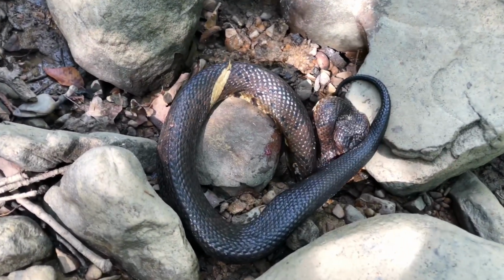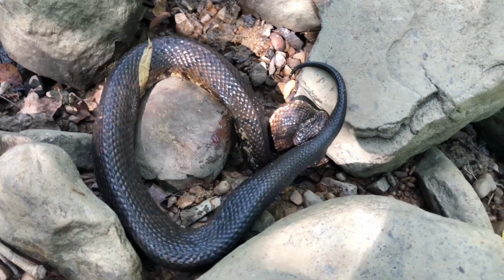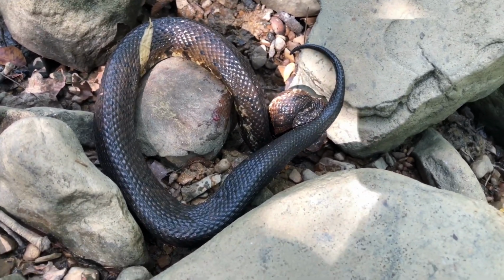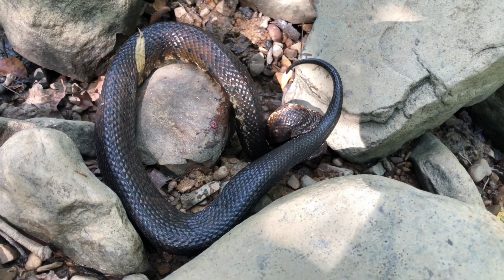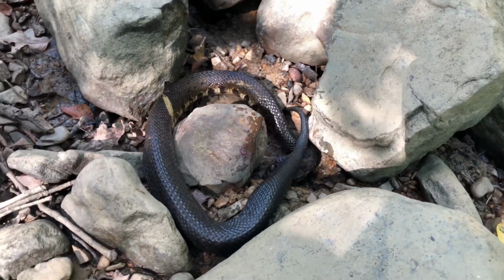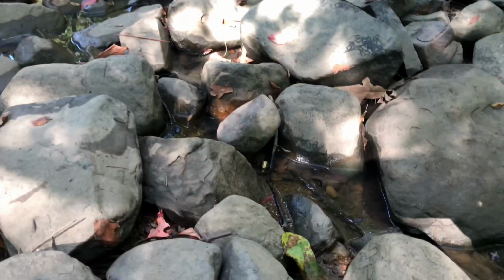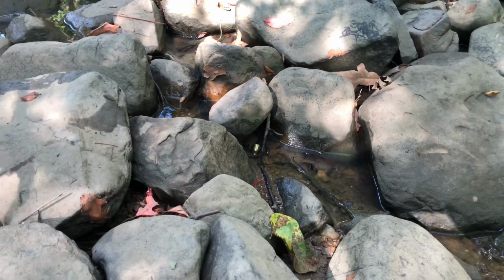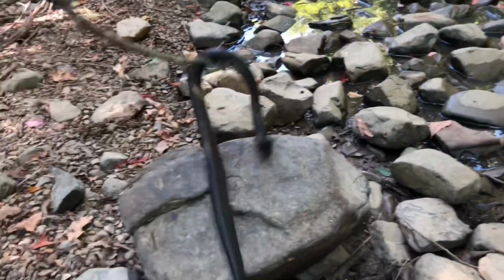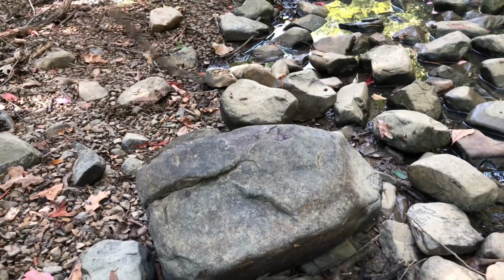Huh? Not funny. I ran to get away from that snake. He's still trying to go, even though he got shot in the head. I know. Yeah, that's okay. There's a bullet casing right there in the water. Yeah, well. Some excitement for the day, huh?